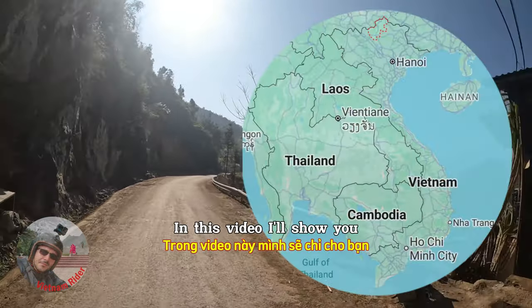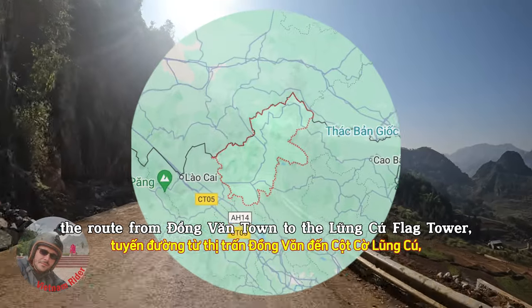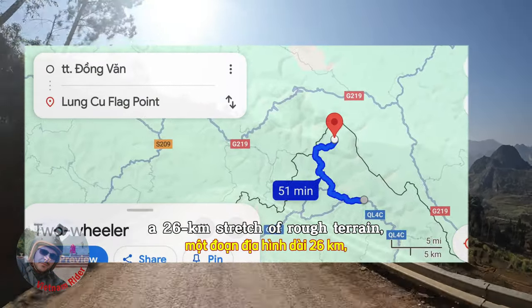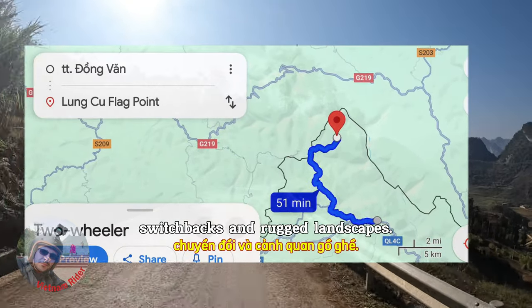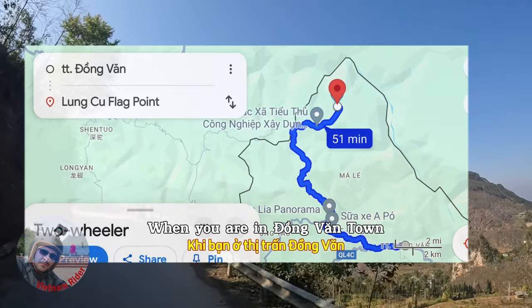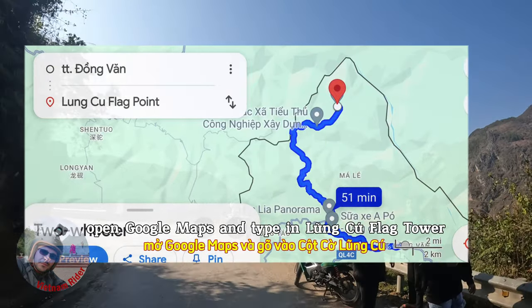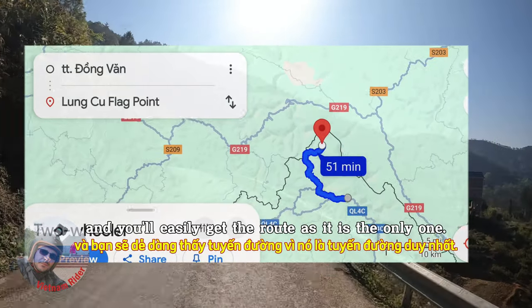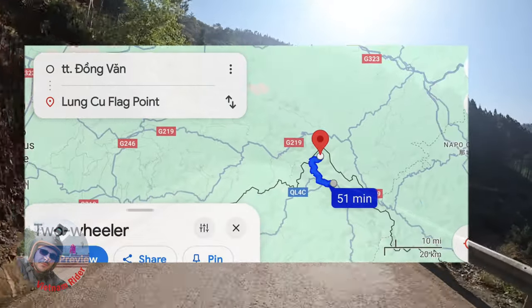In this video, I'll show you the route from Dong Van Town to the Lung Ku Flag Tower, a 26-kilometer stretch of rough terrain, switchbacks and rugged landscapes. When you are in Dong Van Town, open Google Maps and type in Lung Ku Flag Tower, and you'll easily get the route as it is the only one.